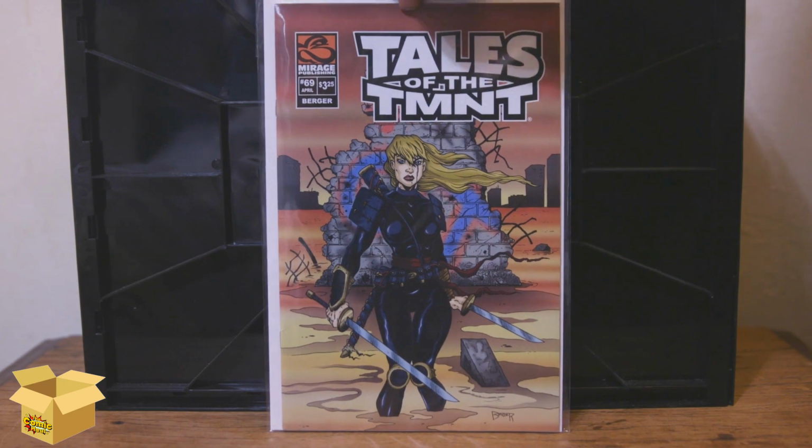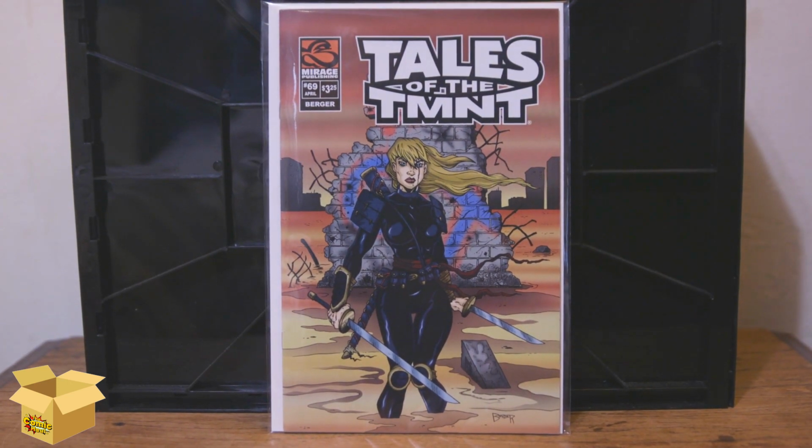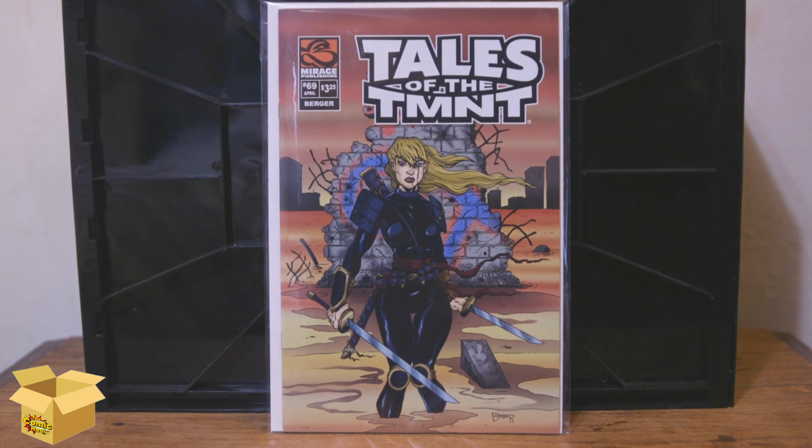Another, if you see these out and about and these high number ones, grab them, man. These Tales of the Teenage Mutant Ninja Turtles are extremely expensive. I think I paid $3 for this, but it goes for about, on average, anywhere from 15 to 45 bucks. Apparently these are extremely rare. What's crazy is that a couple of years ago, I remember I saw a lot of these at one particular store, and I just hate I never picked them up, but I didn't realize that they were that rare or hard to come by.